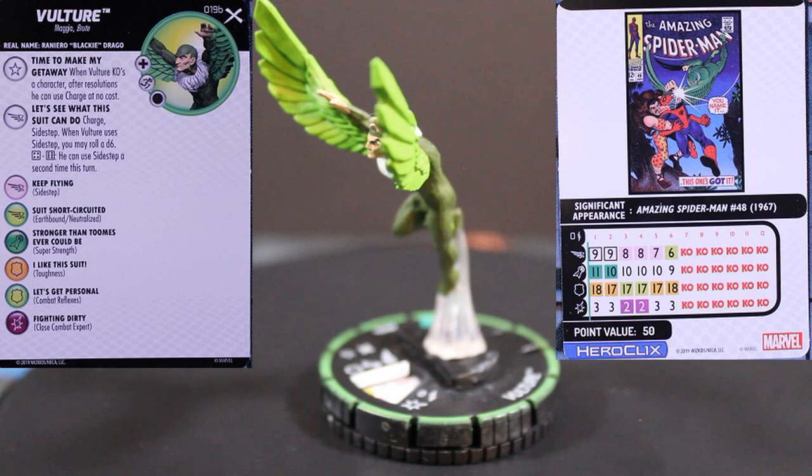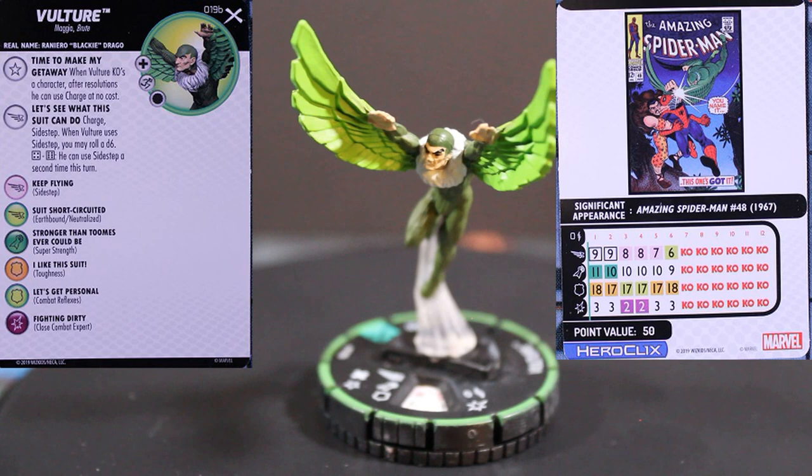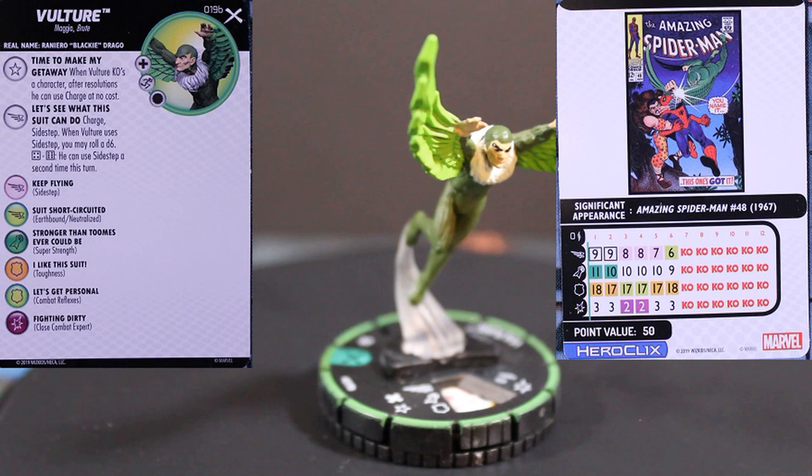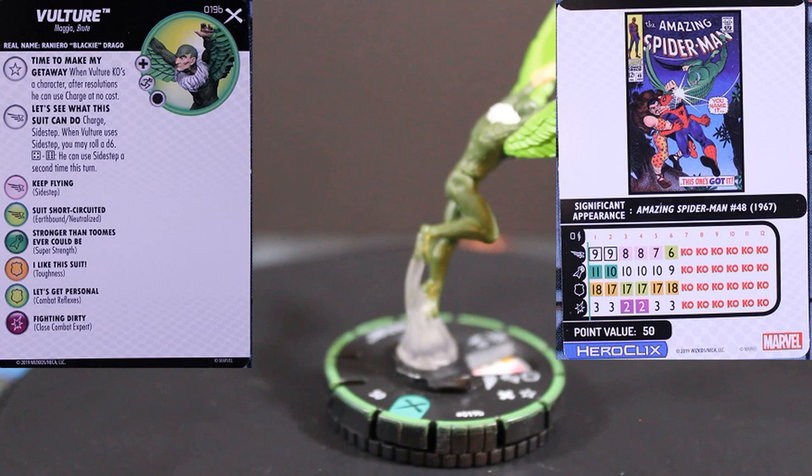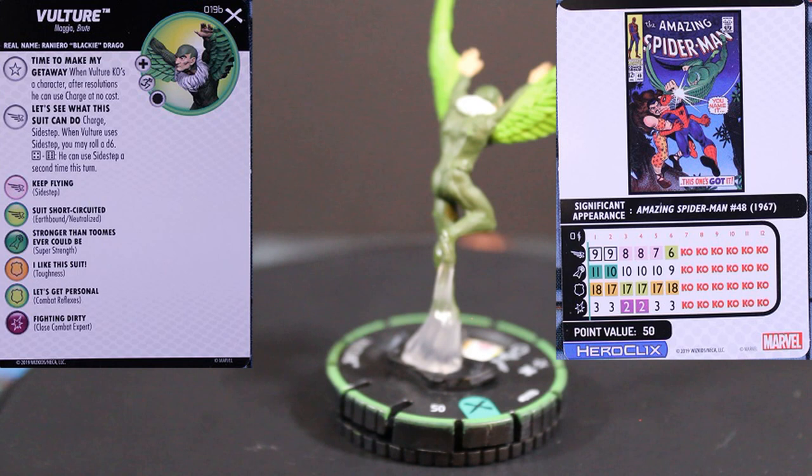He's 50 points, which is outstanding. Has a 9 movement with that special and the flight ability. 11 attack with super strength. 18 defense with toughness and 3 damage. So if you make your sidestep roll, you're able to move 9 squares in total for your initial charge. Hit with a heavy object for 5 damage, then charge again for another 5 damage, then charge again for another 5 damage until you quit hitting.